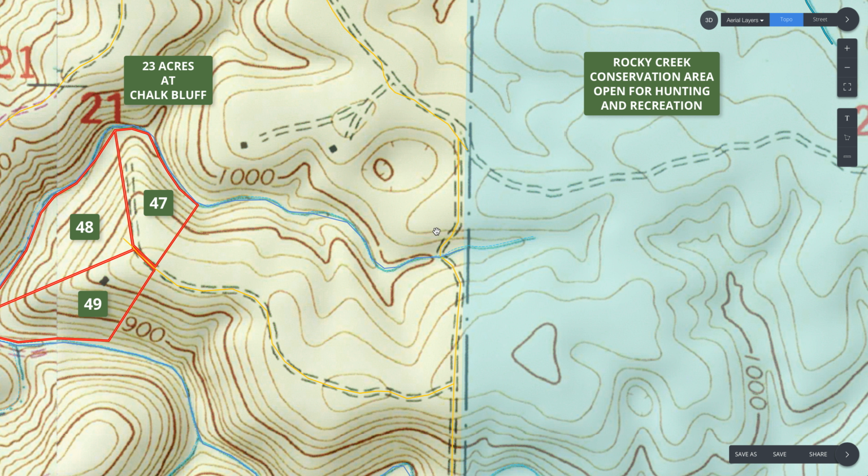I drove that in my truck a couple months ago. There were some spots that were a little washed, but I didn't even need four-wheel drive. But we would definitely recommend that you have a four-wheel drive with some clearance when you get out here, because it's very likely that you'll encounter some bad spots, particularly in this little area right here.